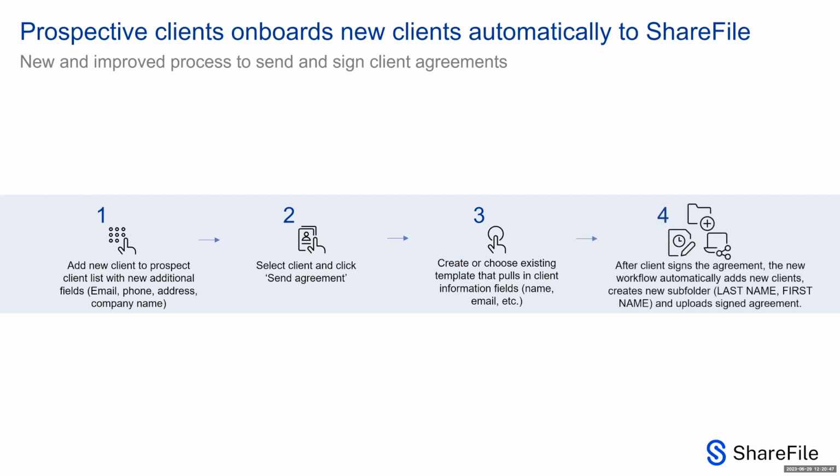And then the last thing we saw was all of the ShareFile automation creating the client subfolder where they now have upload and download access. And we also saw ShareFile upload that agreement to the subfolder in one fell swoop. And we've estimated that this process takes less than 5 minutes to complete, maybe less than that, and it reduces your total efforts by at least 60%. So we're really proud of this workflow.